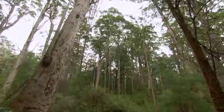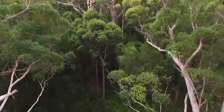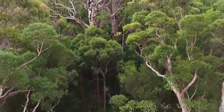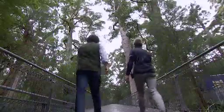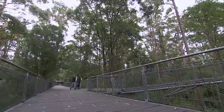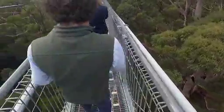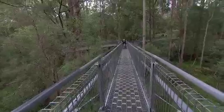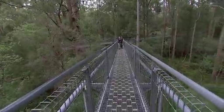We're in the Walpole-Nornalup National Park in the southwest of WA. This is wet forest country, and to get a really special perspective, I'm heading up the winding treetop walk with Visitor Service Officer Julie Ewing from the Department of Parks and Wildlife. Wow, what an amazing place to access the forest. It is pretty nice, pretty beautiful.